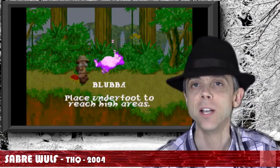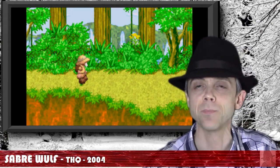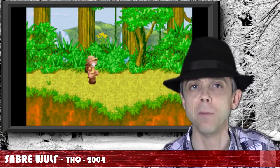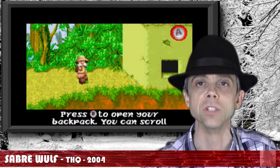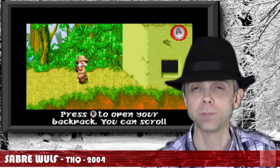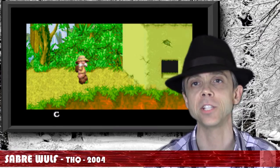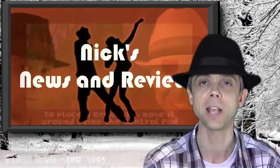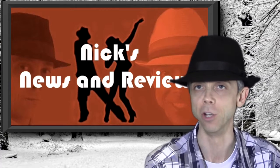You control some sort of explorer going through the jungle, and in this one, the Sabre Wolf has escaped from a statue which he was entombed in by some wizard sort of guy, and this Sabre Wolf comes out and kidnaps the mayor and steals various other bits, and the game's divided into separate platform games where you must rescue the person kidnapped or get the object back.